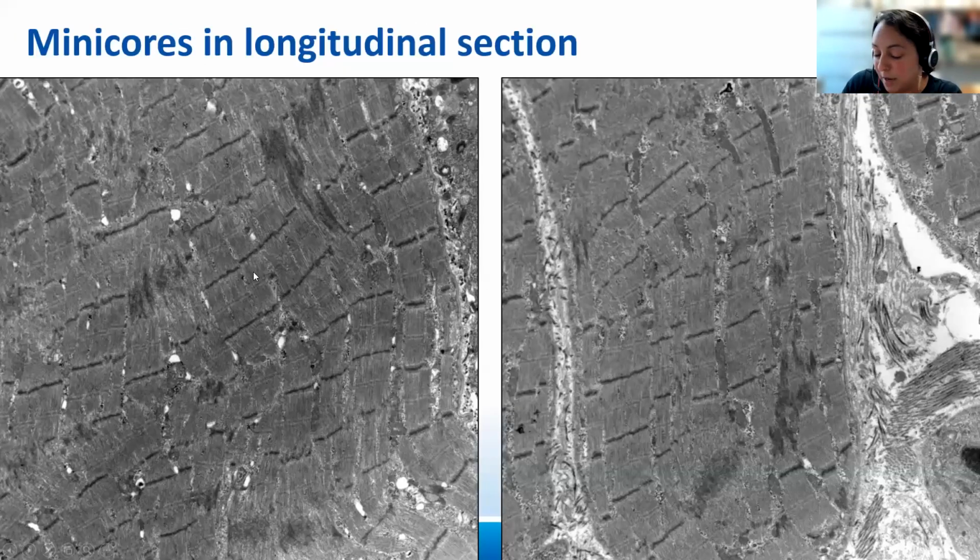Minicores are much more subtle, as you would expect, because what we're seeing at the light microscopic level is much more subtle, but you can see some Z lines streaming here, here, and here, and here. So this is what minicores look like.